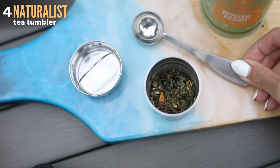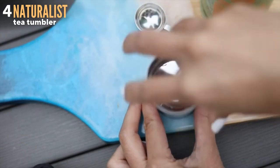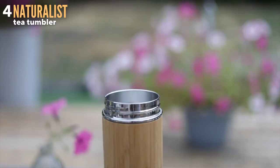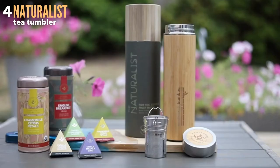This high-quality stainless steel insulated thermos is naturally BPA-free and resists stains and smells of beverages, so every sip of your drink is fresh and delicious. The bamboo thermos is a perfect size for any occasion. Take it with you anywhere you go.